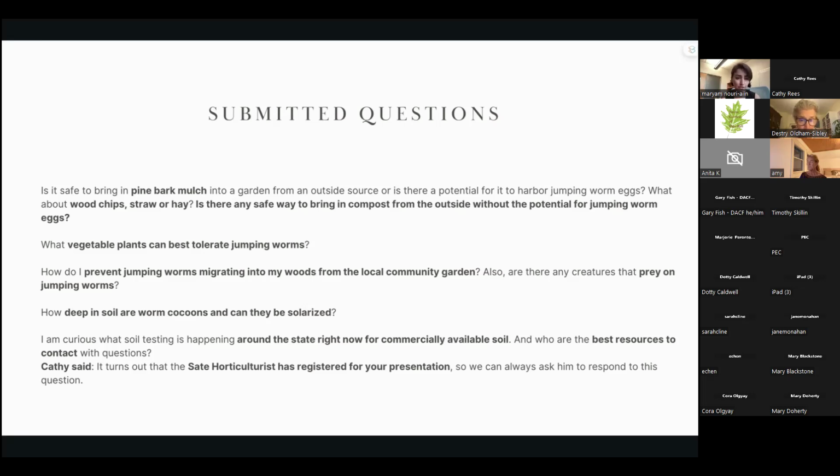Next question is, what vegetable plants can best tolerate jumping worms? So far, it seems like most vegetables are okay with jumping worms. Maybe if there is something with shallow roots, I can't speak really on that because I'm not sure. But I have tried cilantro, onion, chive, scallion, mostly from the allium family in one experiment, and they were completely fine with worms. And also in my garden, I don't see much effect on vegetables. But if there is a vegetable that has a very, very shallow root, then those might be affected.